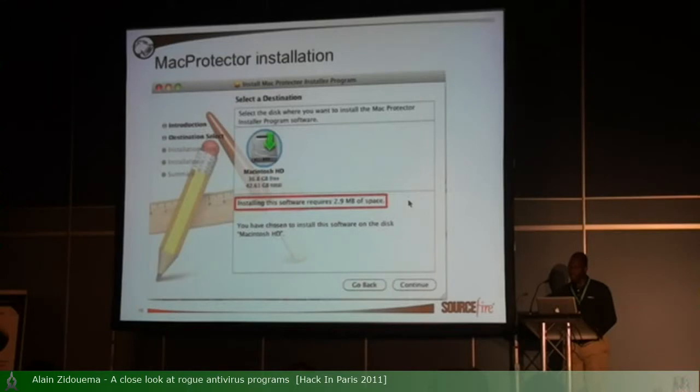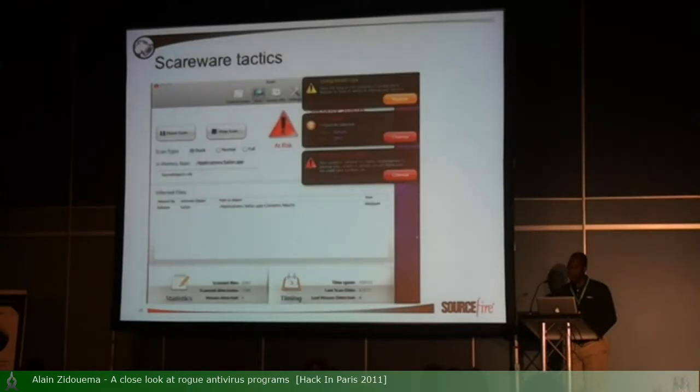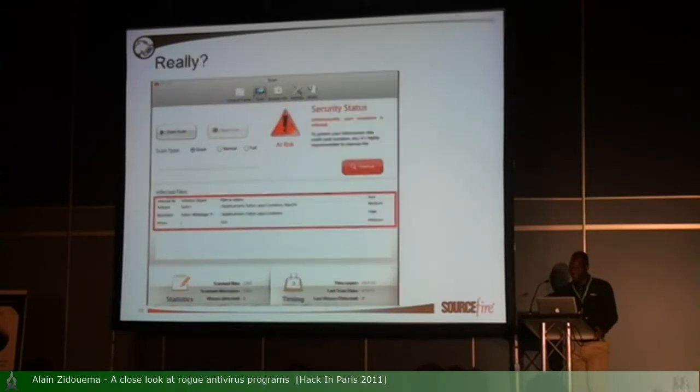Once you go through the installation, this is what you're going to be looking at. This is the scan page. As soon as you click on scan, you will see a whole bunch of windows pop up telling you that you're infected, your computer is going to die, and it's the end of the world and everything. So you continue with the scan, and at the end, it tells you that you have 4 infections on your machine.